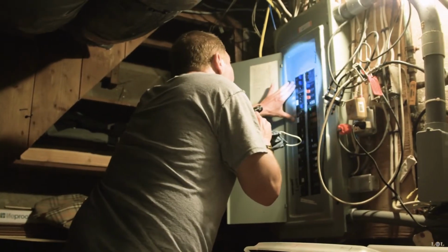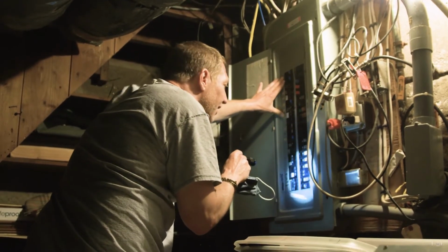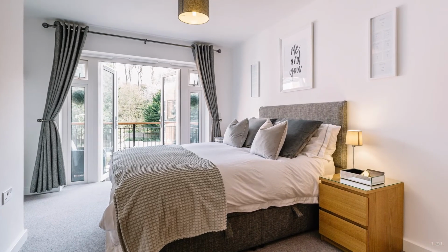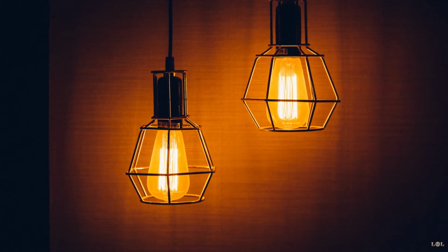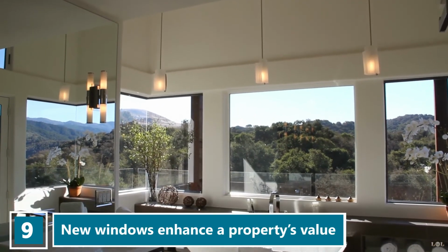For older homes, we recommend that owners add a breaker or update the part of the panel that controls electricity in the bedroom. It was very common for builders of these older homes to not install light fixtures in the bedrooms, so in order to see in the dark, your resident has to buy a lamp or some other type of light fixture. Having the ability to flip a switch to illuminate the bedroom offers your tenant a more convenient solution. Number 9. New windows enhance a property's value.